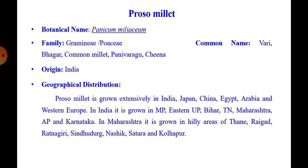In India, it is grown in MP, Eastern UP, Bihar, Tamil Nadu, Maharashtra, Andhra Pradesh, and Karnataka. In Maharashtra, it is grown in hilly areas of Thane, Raigad, Ratnagiri, Sindhudurg, Nashik, Satara, and Kolhapur.